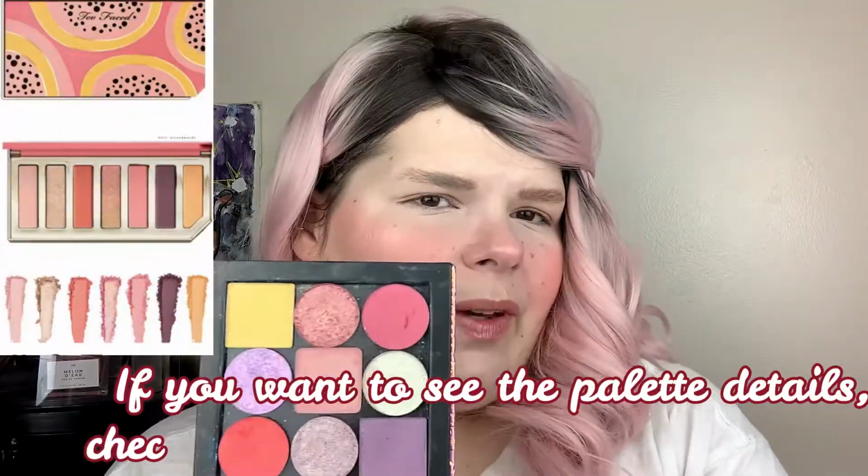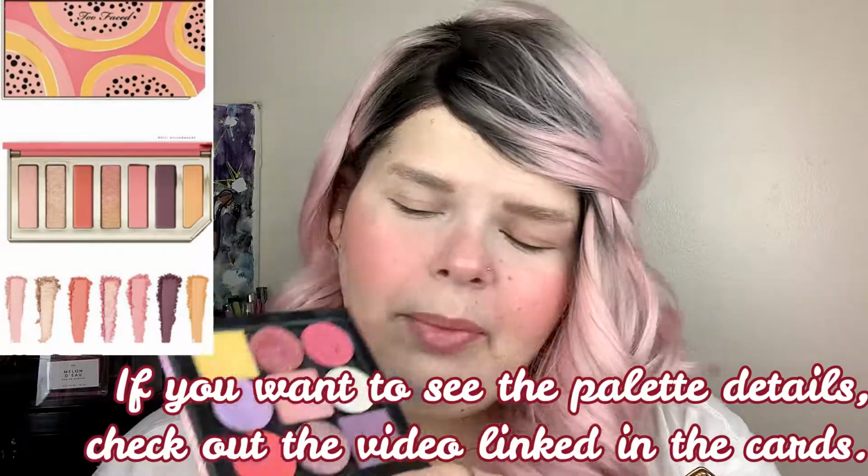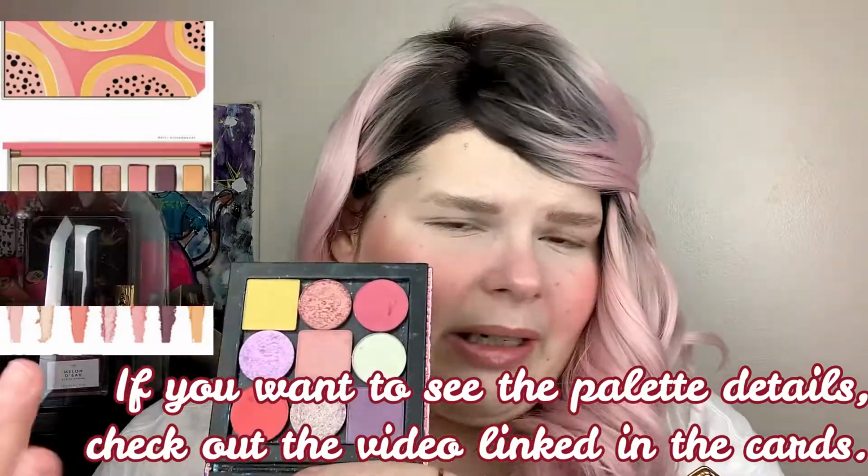So this palette that I created, I took the Too Faced Papaya palette, one of the only new palettes that I've seen released lately, and took that idea and expanded upon it. Because I love my two-tone looks, I think I want to do something two-tone today. I think that's what we're gonna do. I'm using my Refer 1 brush. Doesn't matter, but it's a slightly different shape from what I might normally go for.